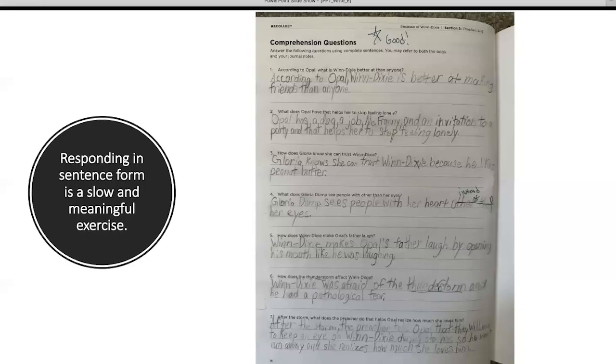And then again, you'll see here, this is someone at the end of the 5th grade, very comfortable, solid fine motor, writing sophisticated sentences, and confident. You can see the confidence. So responding to these questions in sentence form is a really slow and meaningful writing activity. It also reinforces comprehension and helps us to have a little insight into what the student is learning.